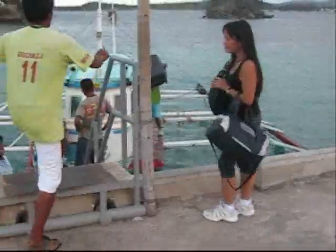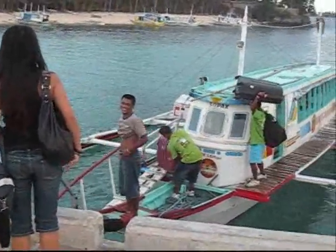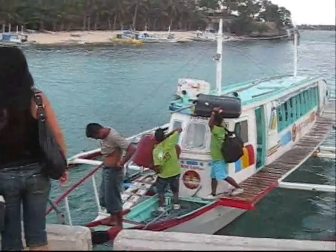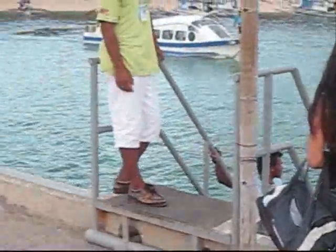The ferry ride takes about 10 minutes across a sometimes treacherous stretch of open water, blue and tranquil on some days, green and choppy on others, but they all make it, and so does your luggage on the route. Eventually the ferry docks on the island and passengers are encouraged to step onto dry land.